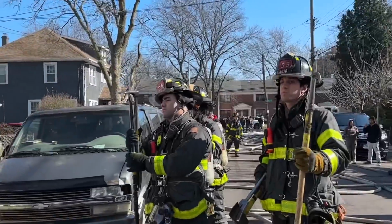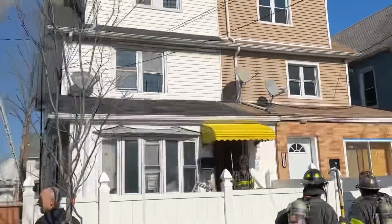Power ladder 35 is here. We're representing the Upper West Side.